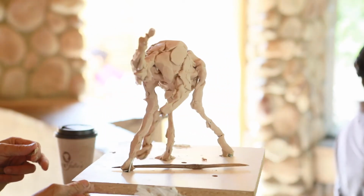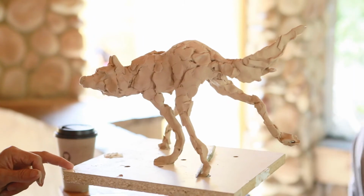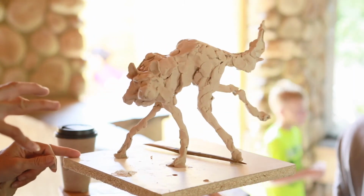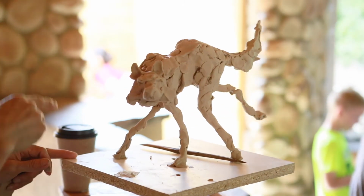I'm liking the line. The design's getting nice. I am liking that a lot. Yeah. He's kind of on the move. Yeah. It's just that turn moment. Yeah. Maybe chasing after something around. Yeah, there you go. Wow.